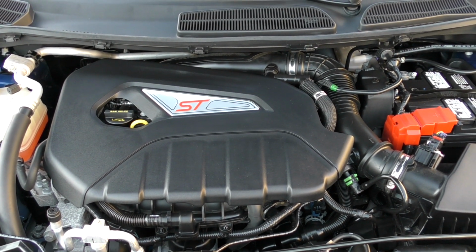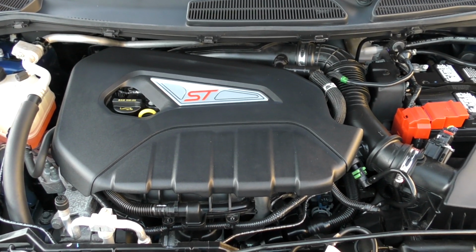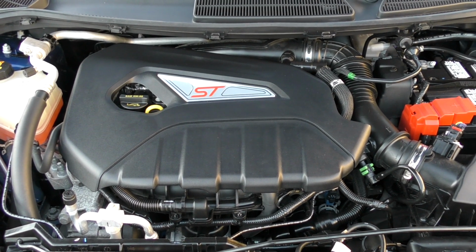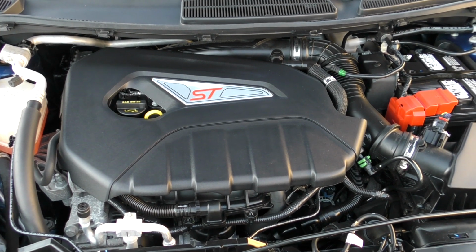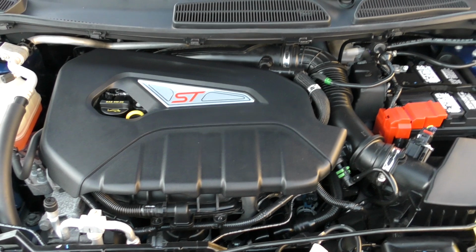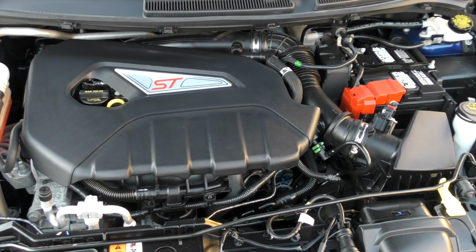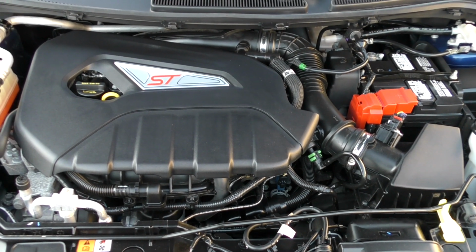It also has an overboost setting in this ST variant, where it'll bump it all the way up to 21 PSI on the turbo for 20-second intervals. So, unless you're blitzing down the Nürburgring, 20 seconds is going to be more than long enough. And once you lift and get back on again, it resets. So, very, very potent little mill under the hood of this car.